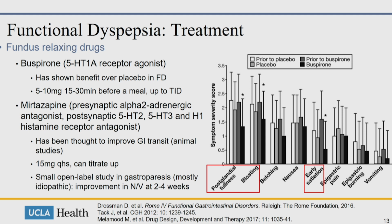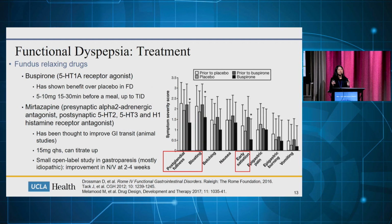Mirtazapine is another agent that you can use. There has been some thought that mirtazapine can improve GI transit, although I would say this is not well established. It's been shown in some animal studies, but not well established. I also usually start at 15 milligrams at bedtime. You can titrate up. So these agents have really not been well studied in gastroparesis. For mirtazapine, there have been some case studies. There was a small open label study done in mostly idiopathic gastroparesis patients that did show improvement in nausea and vomiting at 2 to 4 weeks. But definitely overall for this class of drug, the data is more limited in gastroparesis.